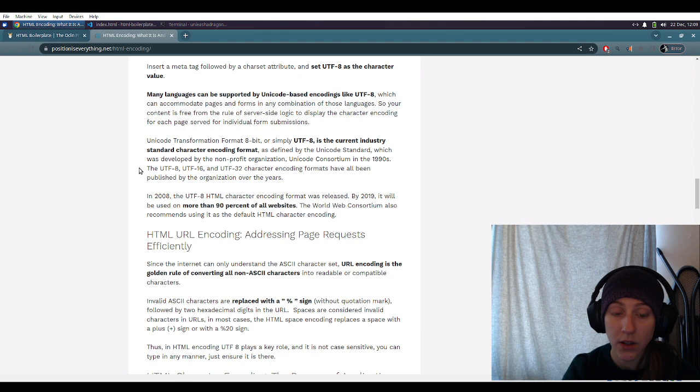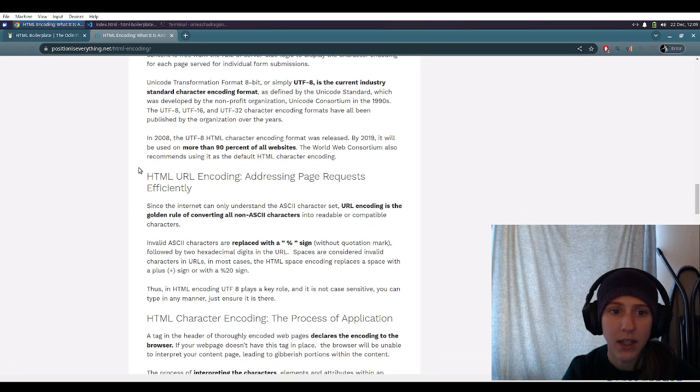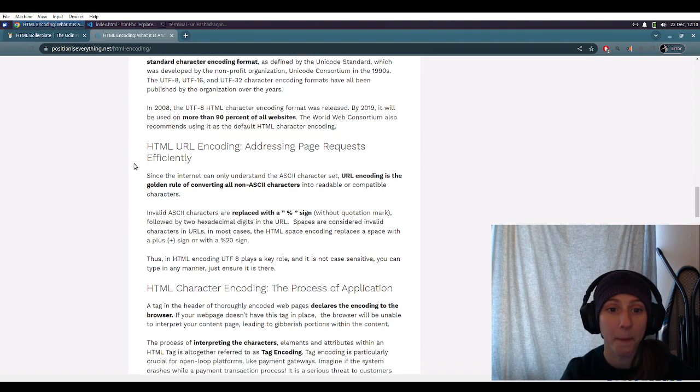The UTF-8, UTF-16, and UTF-32 character encoding formats have all been published by the organization over the years. In 2008, the UTF-8 HTML character encoding format was released. By 2019, it was used on more than 90% of all websites. The World Wide Web Consortium also recommends using it as the default HTML character encoding. Alright then.